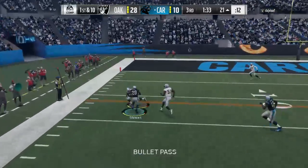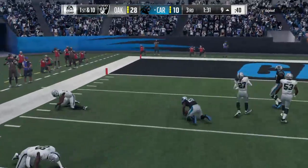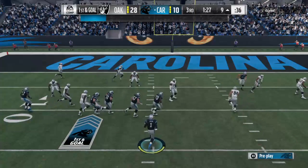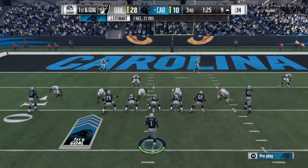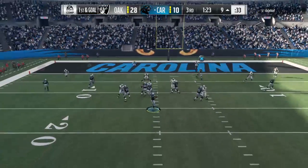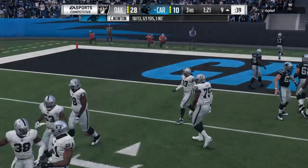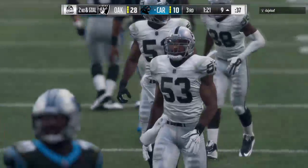Newton on first down. A dump off here to Stewart. And he gets it inside the 10 to the 9. Back-to-back nice plays. 12 yards that time and a first down. Here's Newton. And this is how you shake the thoughts of that interception on the last drive. You come out and start this one 4 for 4.